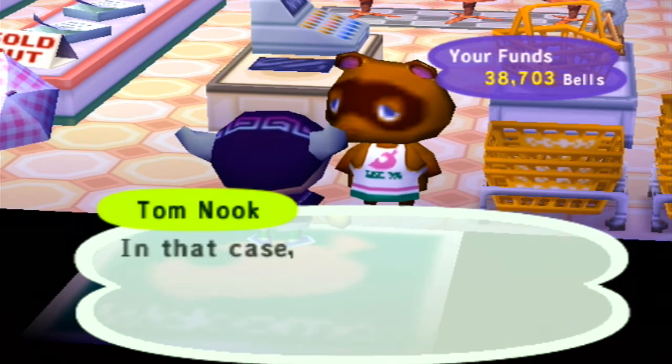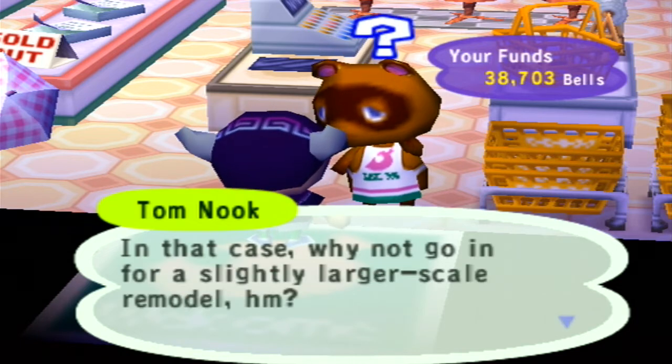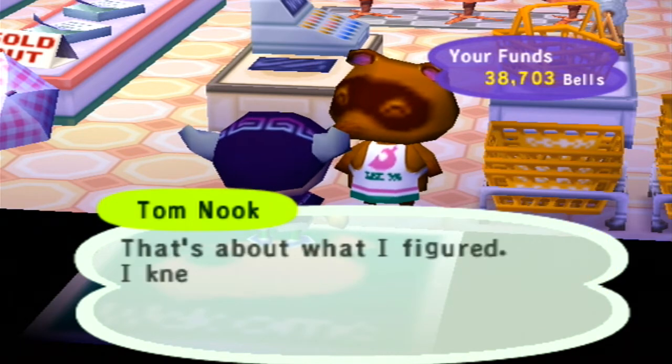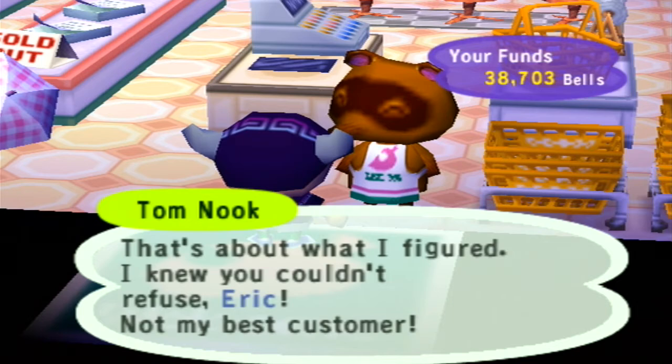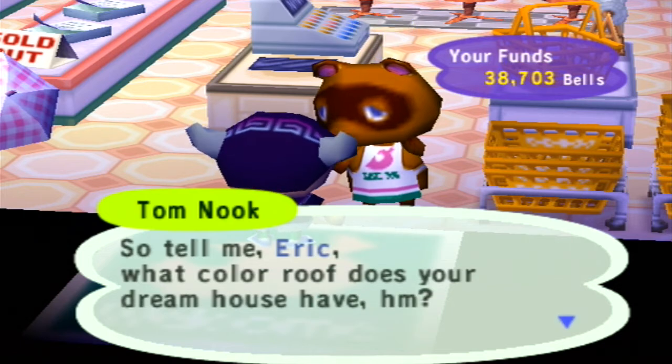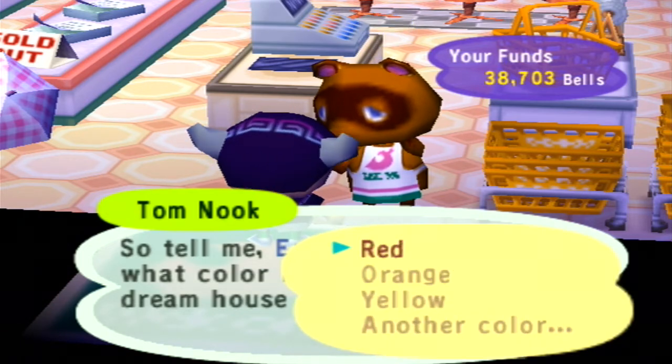Wonderful. In that case, why not go in for a slightly larger scale remodel? Yeah, we may as well. I don't see why not. That's about what I figured. I knew you couldn't refuse, Eric. Not my best customer. So tell me, Eric, what color roof does your dream house have? So I'm not gonna go with red for this upgrade.